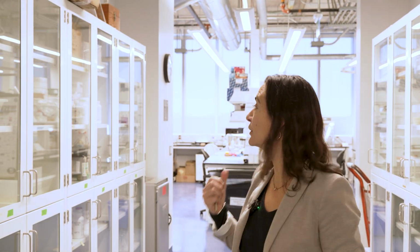Here we are at the University of Toronto Scarborough, Department of Physical Environmental Sciences, entering the Plant Nutrition and Soil Fertility Lab.